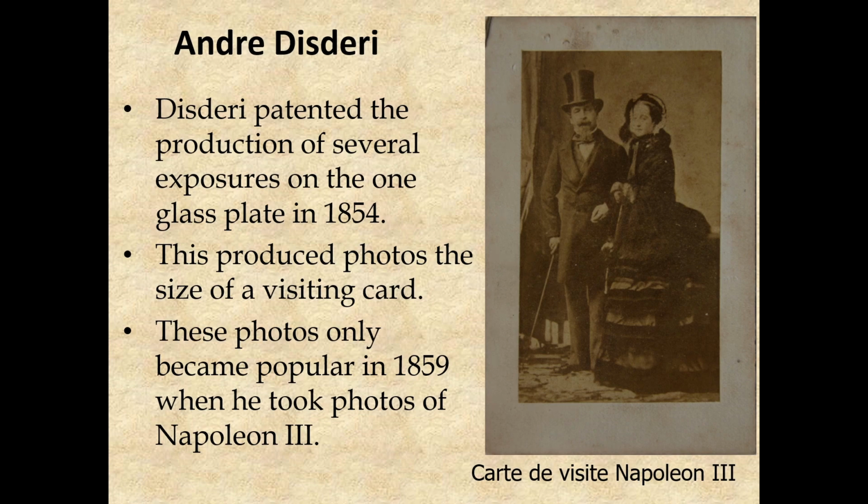He's the carte de visite, so French, because he was French, that's why we get this word carte de visite that we call these little photographs, which are the ones in these little albums, like this. Quite small. So they're cartes de visite.